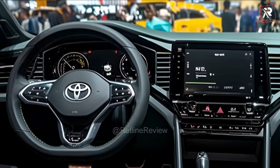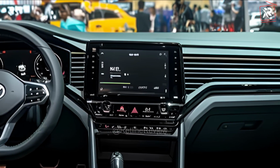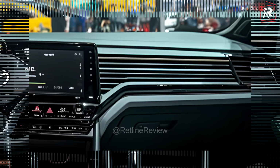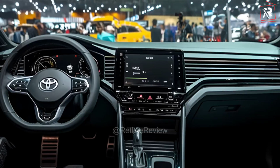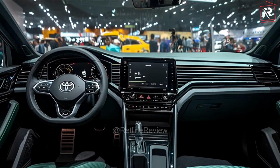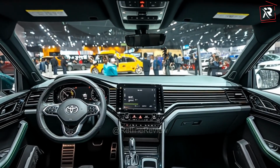2. Interior tech. For better materials, sound insulation, and space, upgrade your cabin. 12.3-inch touchscreen infotainment with Toyota's newest software and digital instrument cluster. Wi-Fi hotspot, charging pad, Apple CarPlay, and Android Auto. Family-friendly backseat with extra legroom and comfort.